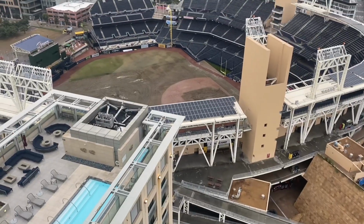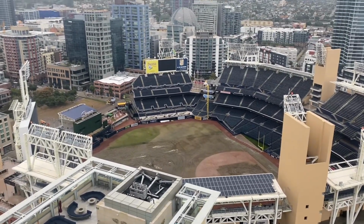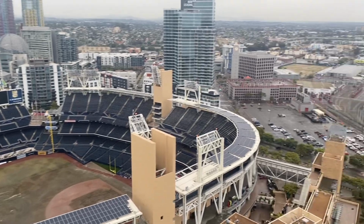That is brutal. That is devastating how beautiful that is. Dude, it's better than seeing no stadium at all. Yeah. Let's do the reveal of the glove wall. Yes, sir.